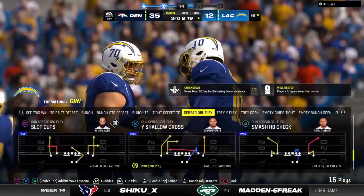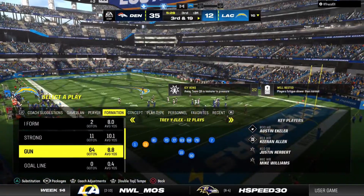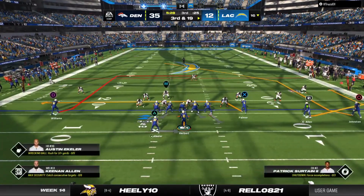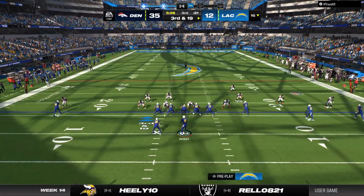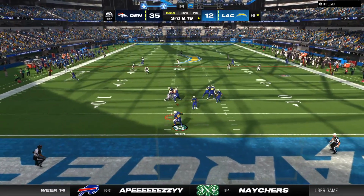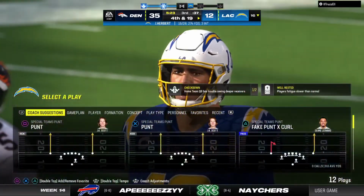And this drive is almost over before it began thanks to a great defensive effort. Sack on first down, followed by an incompletion. One more good rep, and they get off the field. This offense in desperate need of a conversion as they come up on 3rd down. Here's Herbert. And he takes a shot on the release as this will be incomplete.